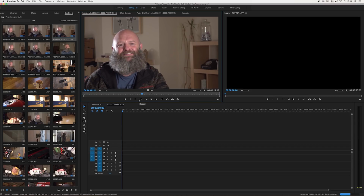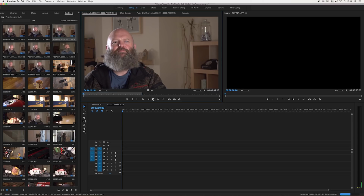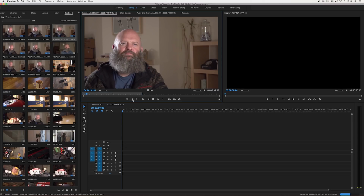So we can find the bit we like, and that's where we can then trim it down in our main source window. So just the little trim buttons here, and it will just trim the length. Now at the start there was also a little bit of me talking, so I'm just going to listen to that back. Just me saying okay when you're ready, so cut that out. And all we've done is we've dragged it and dropped it into our timeline.